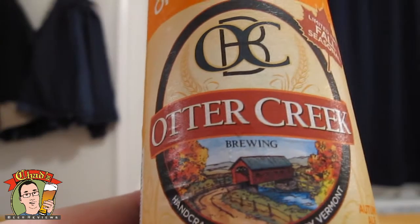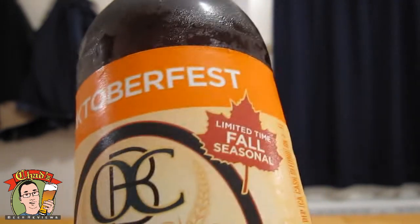Yes, another Oktoberfest, and I still have another one in the fridge after this. This is Otter Creek's Oktoberfest. Limited time fall seasonal. There's a description about it, but you can pause and read it if you want.